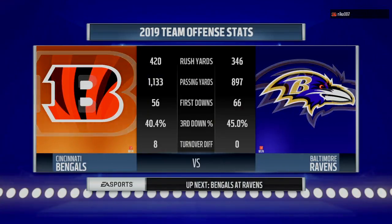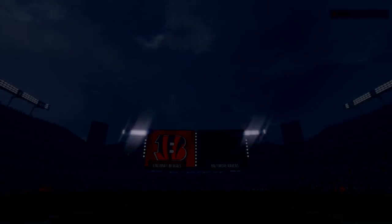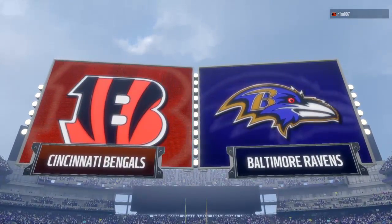Everyone, I'm Larry Ridley, and you're tuned in to Madden 18 on EA Sports. The Ravens have every intention of walking out of today's game with win number 4 on the season. It's the Bengals going up against the Ravens.